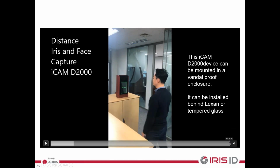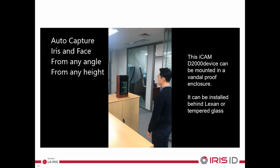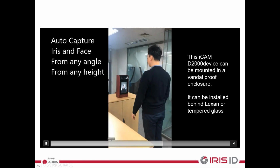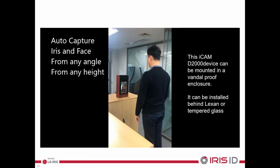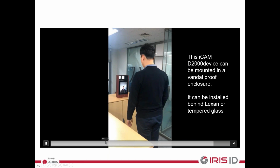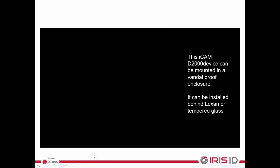But you get an idea of how this works. No matter where you move in that capture range, from any angle or any height, we can also put it behind Lexan and it'll be vandal proof at that point, where people can't punch it or hit it. You can be tall, short, and it'll capture your face and your iris. This is the initial prototype that we built almost a year ago. Mass production is scheduled for the end of this calendar year.